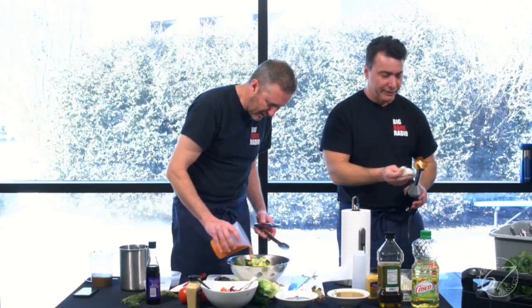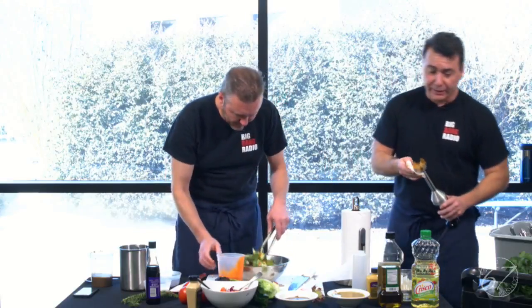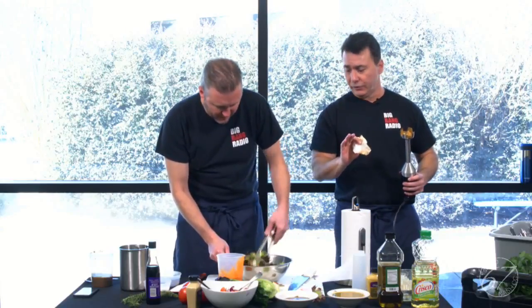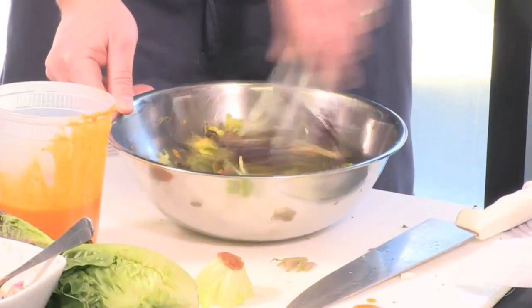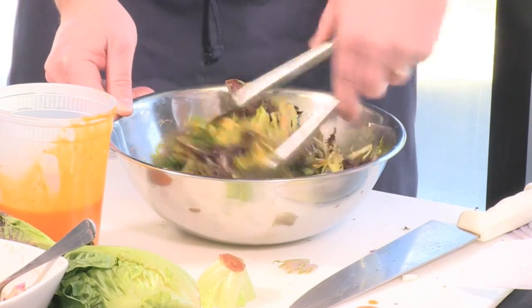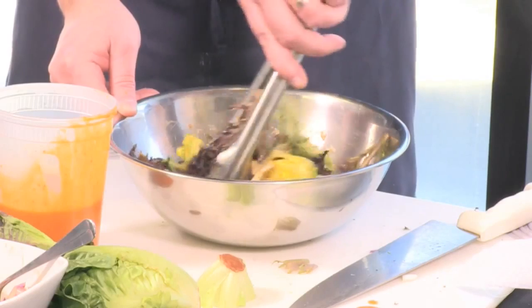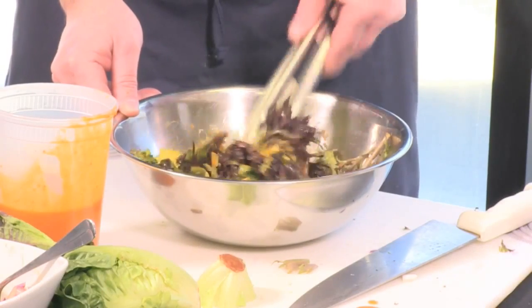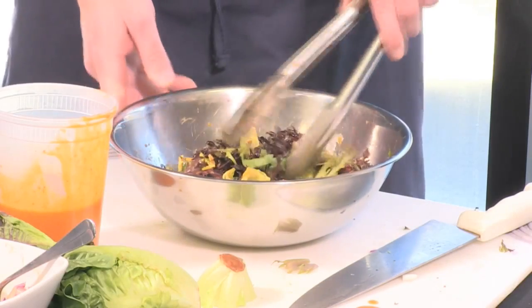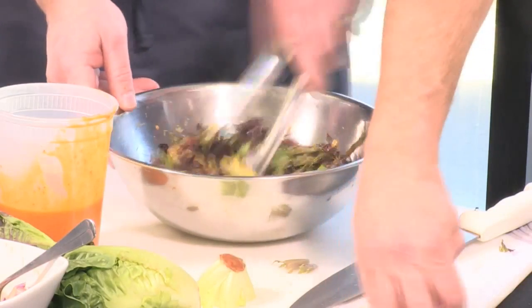Now, don't be afraid with the dressing. There can be such a thing as overdressing your salad. Now, the trick is make sure that when you're tossing your salad, there should be a little bit of dressing pooling in the bottom. Now, when I mean a little bit of dressing, you do not need a pool of dressing at the bottom of your pot.